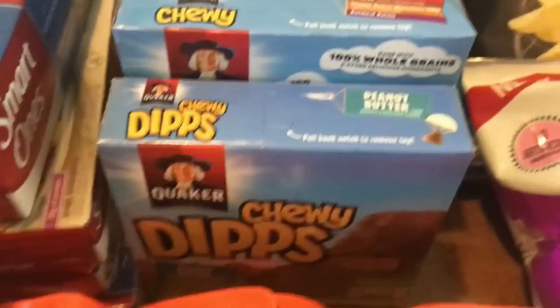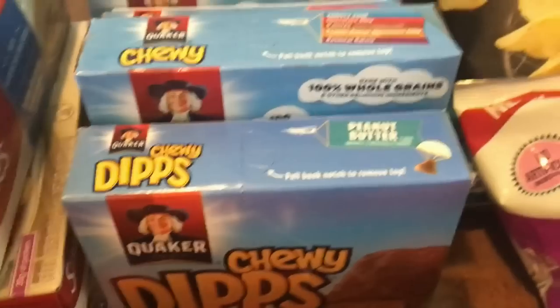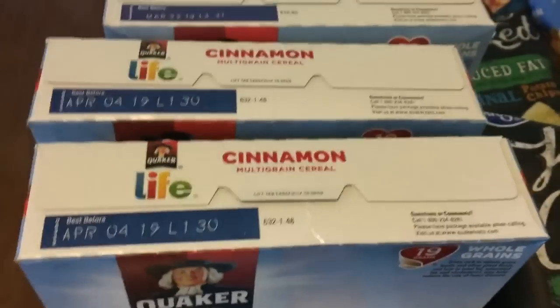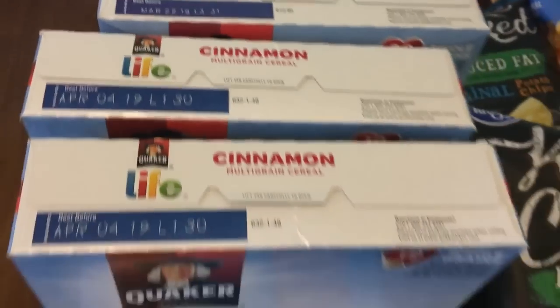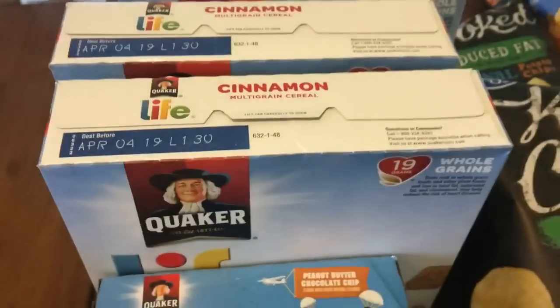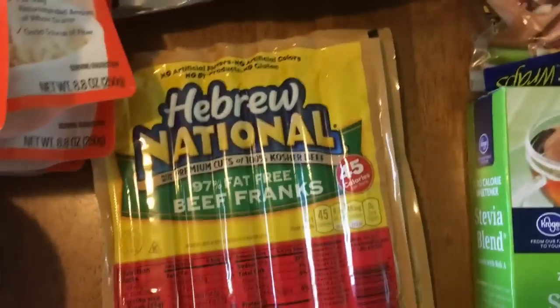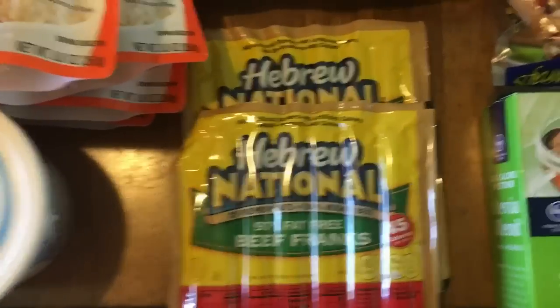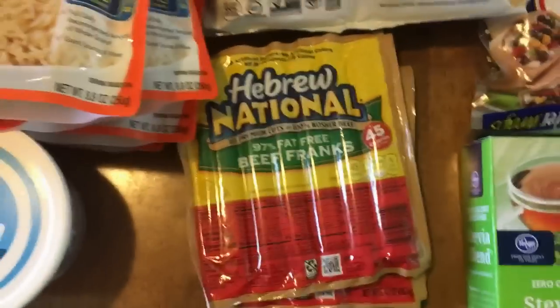The Quaker Chewy bars and the Chewy dips and some other Quaker bars, they are 99 cents with the 5x coupon, so great. And I'm really kind of upset. I love Cinnamon Life. I got 2 cinnamon. I accidentally picked up an original, which is annoying, but oh well. They were $1.49 after the 5x digital coupon. The Hebrew National hot dogs, they were $2.99. They're just $2.99, but still, that's pretty good for those.